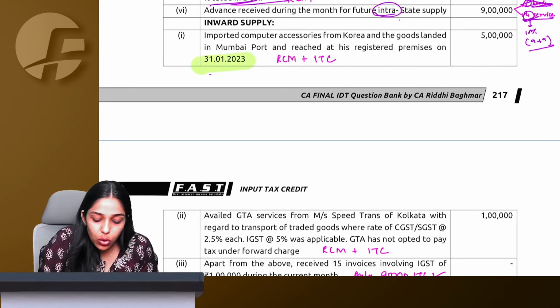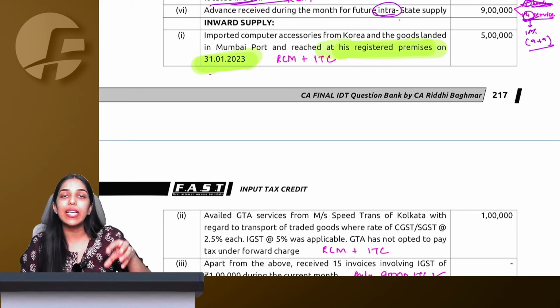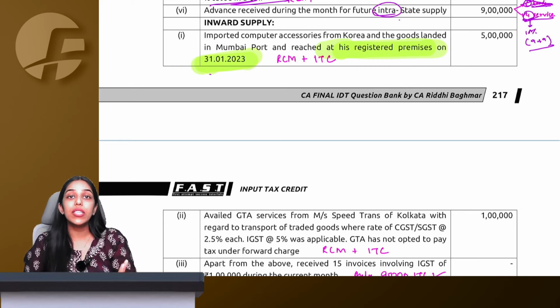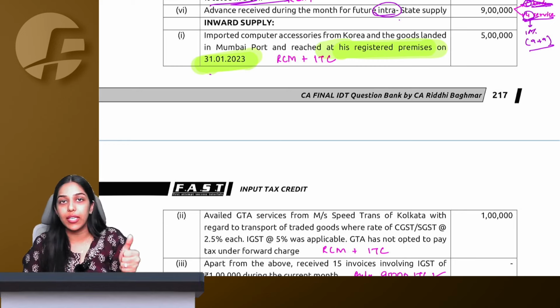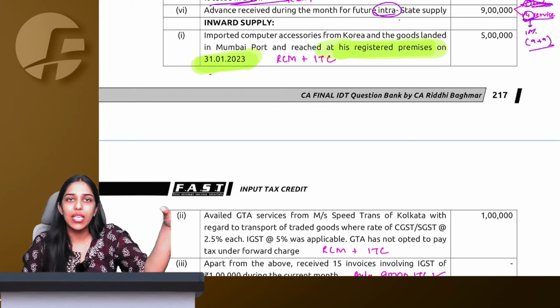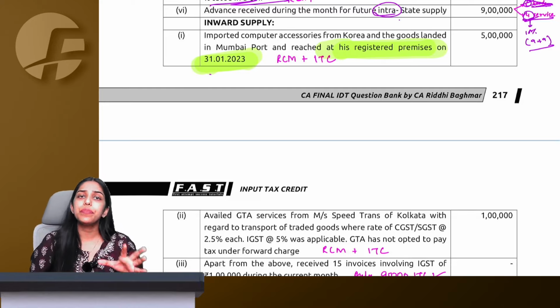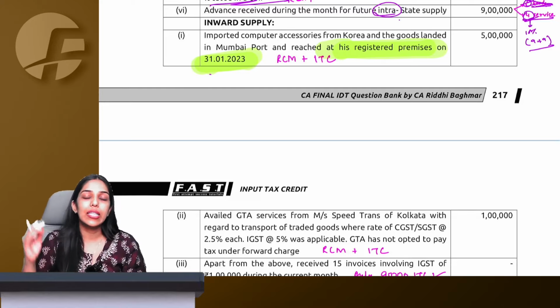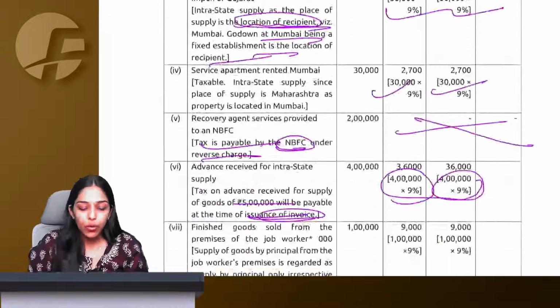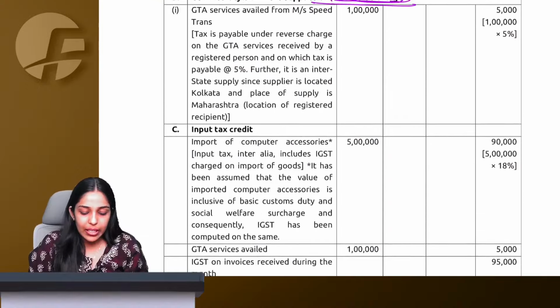We know that the goods reached our office on 31st January, which means we can take credit on 31st January. But when did the goods reach India? They've not said, right? So we don't know when we paid the duties. We logically can assume that the goods came in Jan only. Therefore, we are paying the liability in Jan and taking the credit in Jan. But here, they are assuming that the tax is already paid and therefore no RCM in the answer, and straight away they have only taken credit of the same.